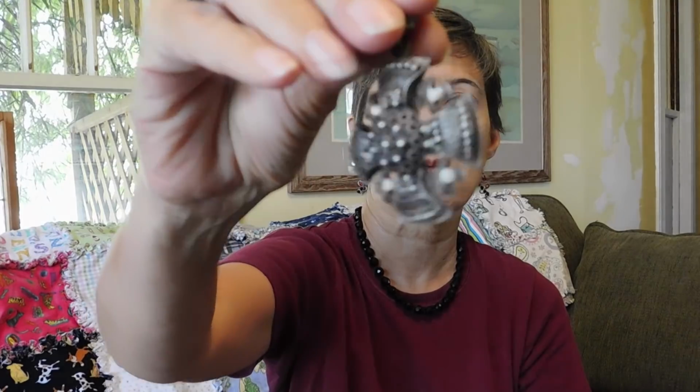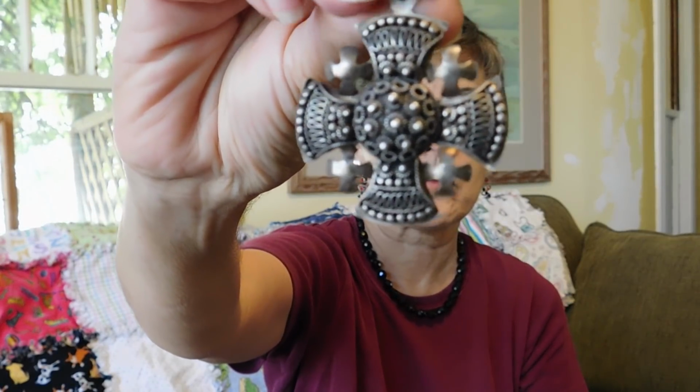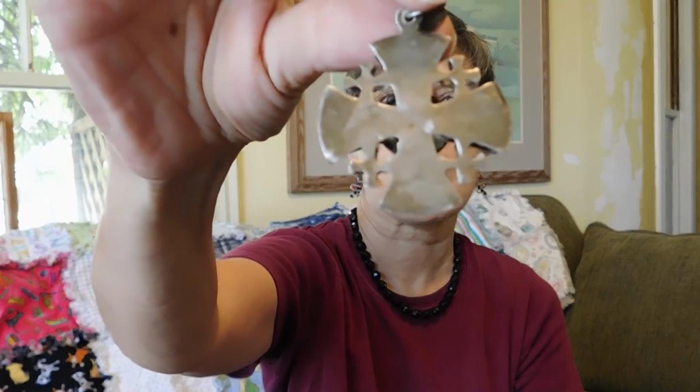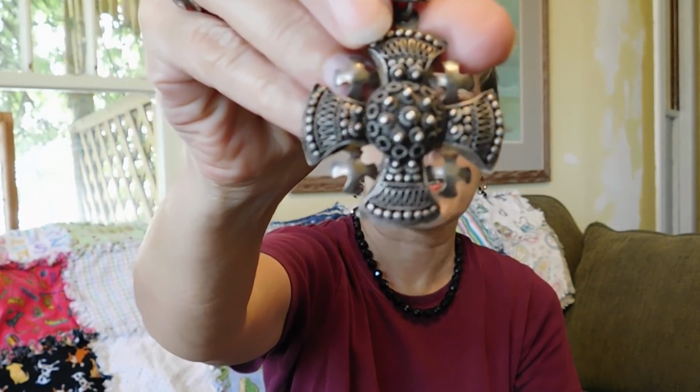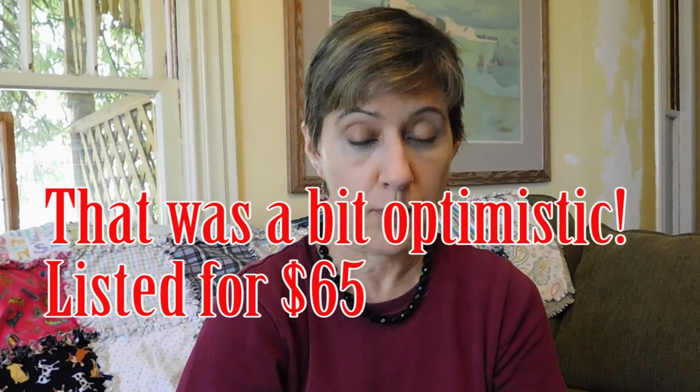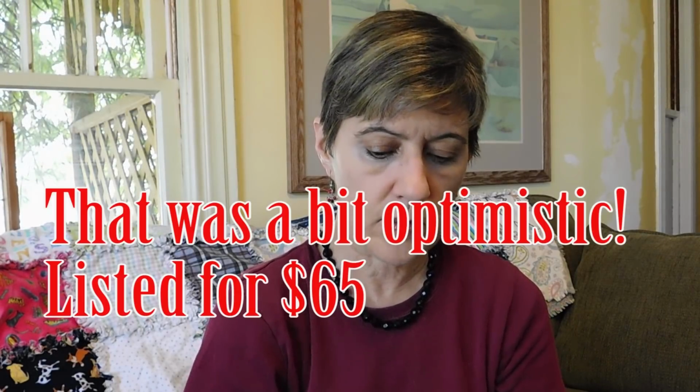And then this is a Jerusalem silver cross. These are highly desirable if you ever see them. It is 935 silver, which is better than sterling. That's what the back looks like. It's just very ornate and detailed. And I paid $15 for this. And this I think I can probably sell for around $85. Maybe a little less. But in that neighborhood. I have sold these before.